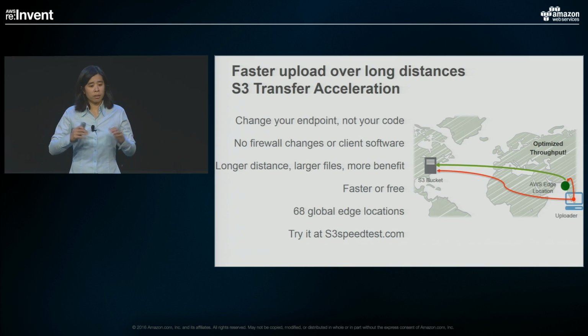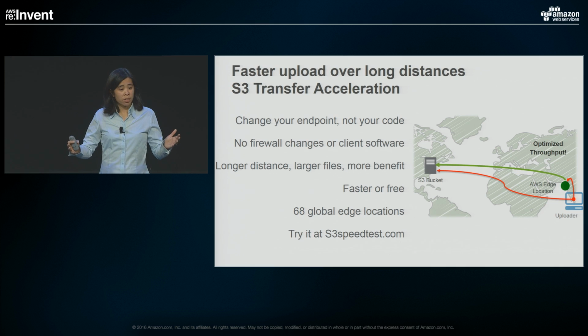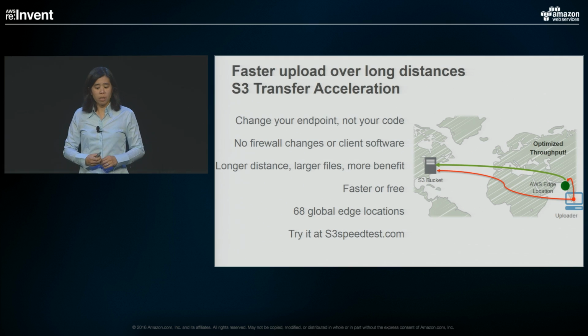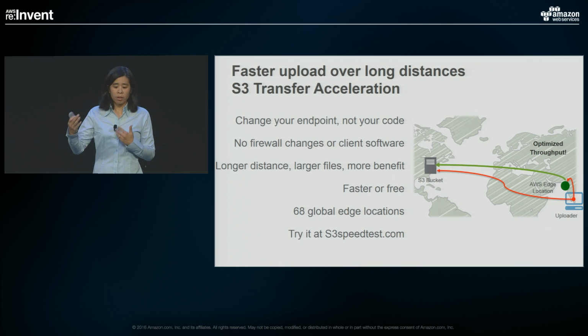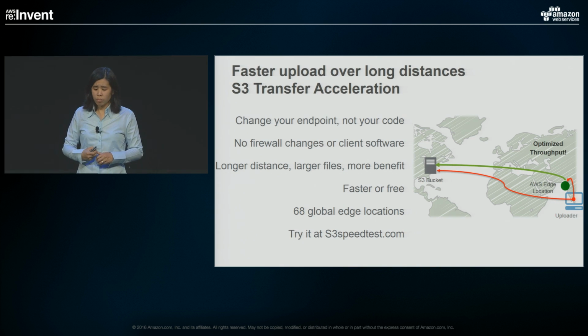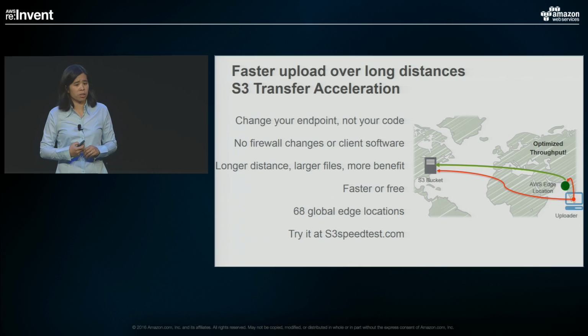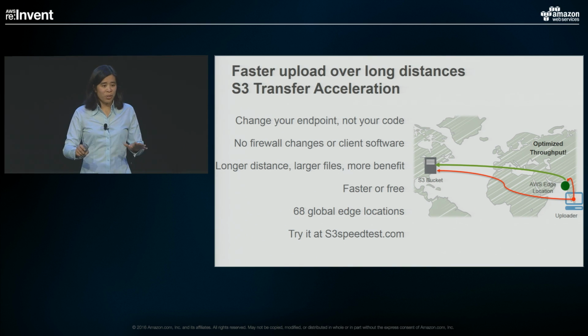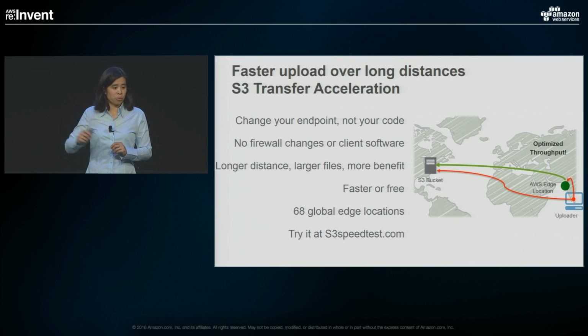You will notice that the benefit depends on how long the distance is from your source to your destination. Generally, you'll find that the longer the distance and the larger the file, the more you benefit from using S3 Transfer Acceleration. We have 68 global edge locations. We just added 3 more last week, so there's bound to be one close to your source region. You can also try it before you implement it, at s3speedtest.com from your source region, and see how much you'll benefit in your specific use case.